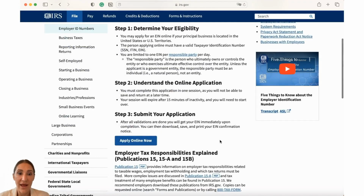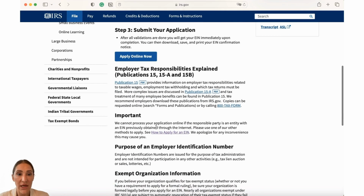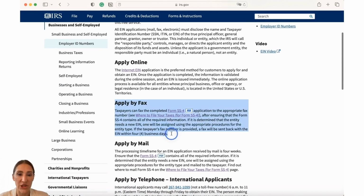www.irs.gov. And here, you remember, apply online. We can use it if we have a social security number, but if we do not have it, let's go to how to apply for an EIN. And here is our option.